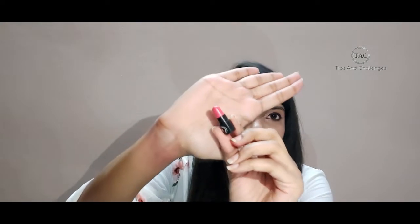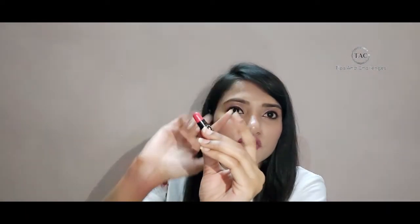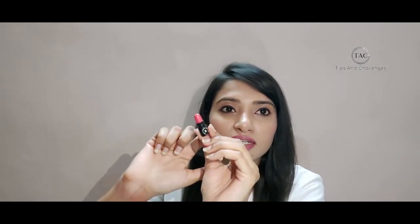So let's open it. I have kit number 1 and you will get here 12 shades, some beautiful nude shades, some pinkish and some dark shades for you, your mother and your sister. So now let's talk about the lipsticks. So it comes like that, in a small cute mini packaging, and this is shade number 8. This is a pink shade and which I am wearing right now.